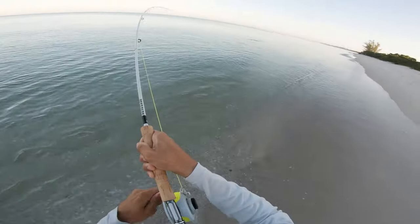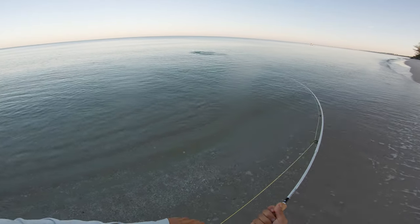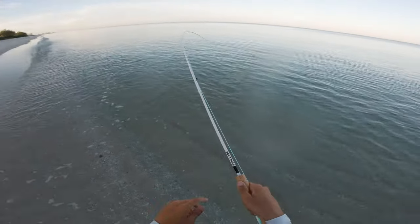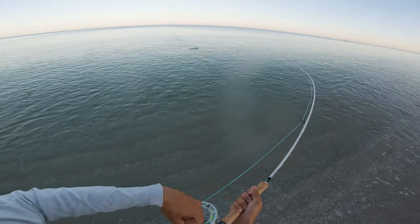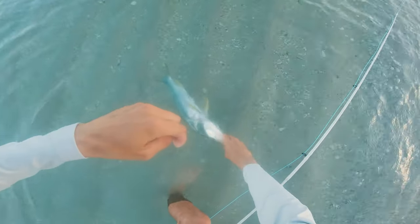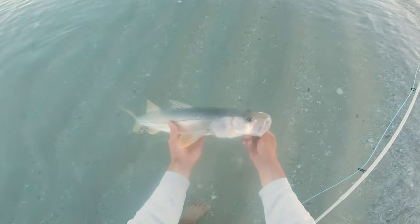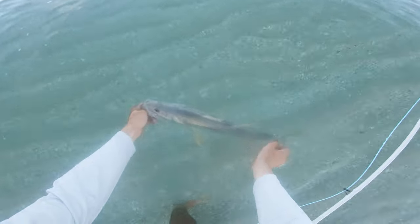Holy. Oh, dude. Let's go. Dude, not big, not huge, but like, let's go. Decent little snook on the fly, roaming the beaches.